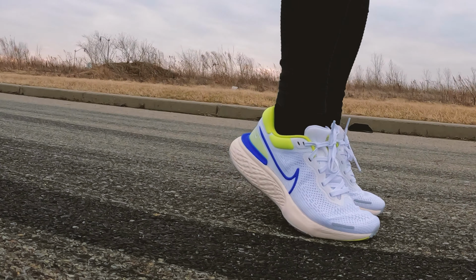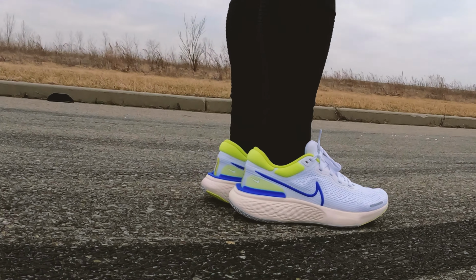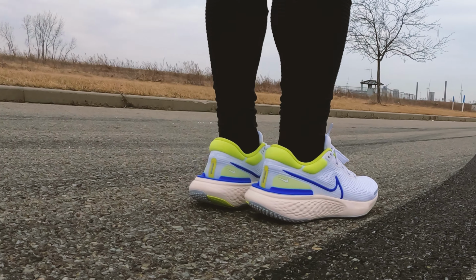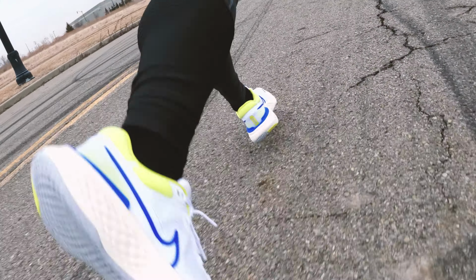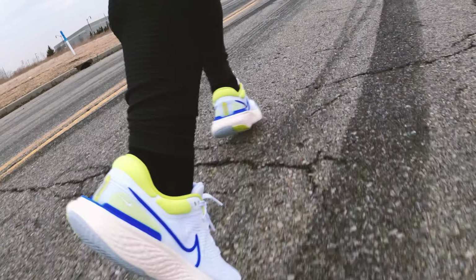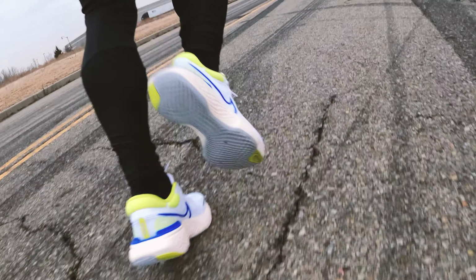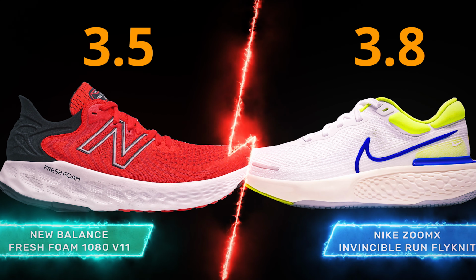So taking that into account, both of these shoes are great choices for everyday running and for people who would like a very soft cushioned shoe. I'm going to give the slight advantage to the Invincible Run simply because of how the shoe is built, how comfortable it is, and how soft it is for overall performance. It definitely helps make your feet and legs less tired for longer mileage runs. So I'm going to give a score of 3.8 for the ZoomX Invincible Run, and for the New Balance 1080, a score of 3.5.